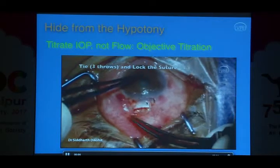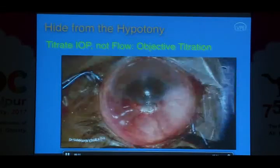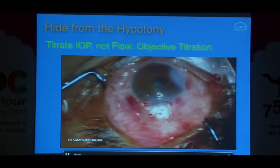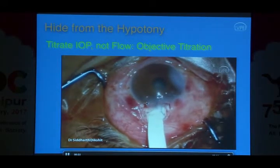So the sutures are locked after the initial three throws and not closed. So I used one releasable and one fixed suture. And at this point, just do a slight overfill, wipe off the excess fluid that is there, take a surgical sponge and wait for the point of time when you almost see no flow.